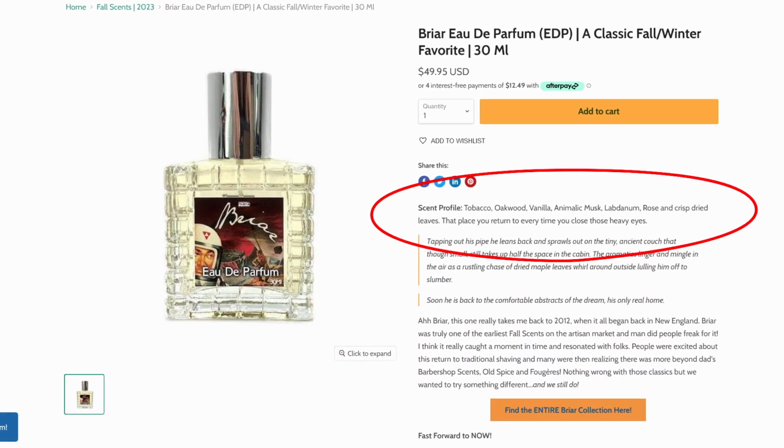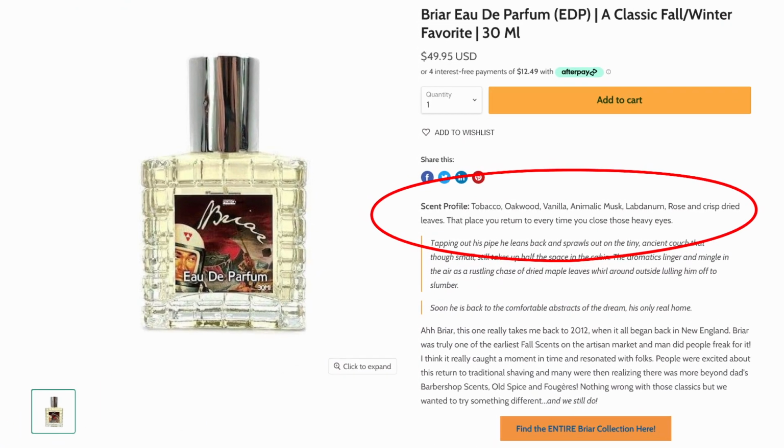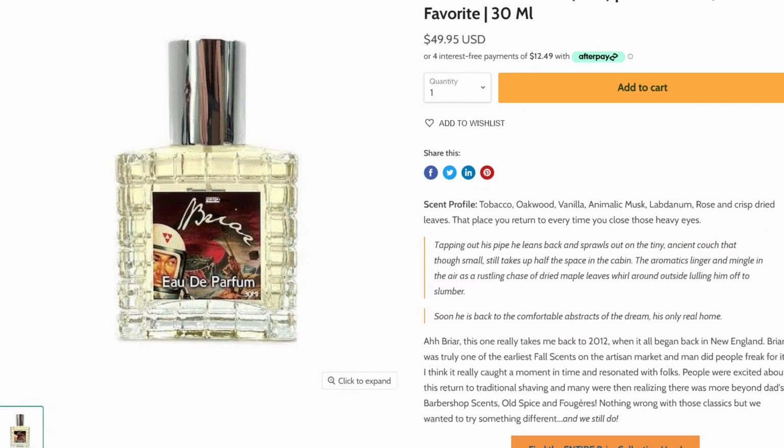Next is Briar, which is another classic scent from Phoenix Artisan Accoutrements in the fall. Very dry, oriental type of scent. Notes in this are tobacco, oak, vanilla, musk, labdanum, rose, and crisp dried leaves.